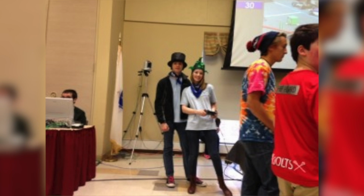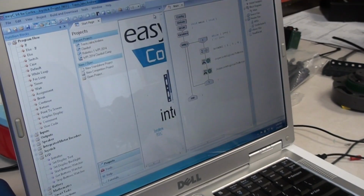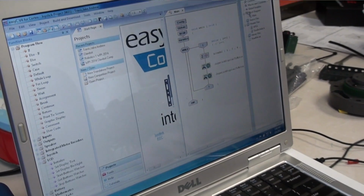The course is called C++ Programming and Robotics, and it entails the first half of the year the kids do a lot of programming in C++. It is self-paced, where I don't slow anyone down. If they become a really good programmer right at first, I let them keep moving. And after the first 2 quarters, we move into the robotics lab.